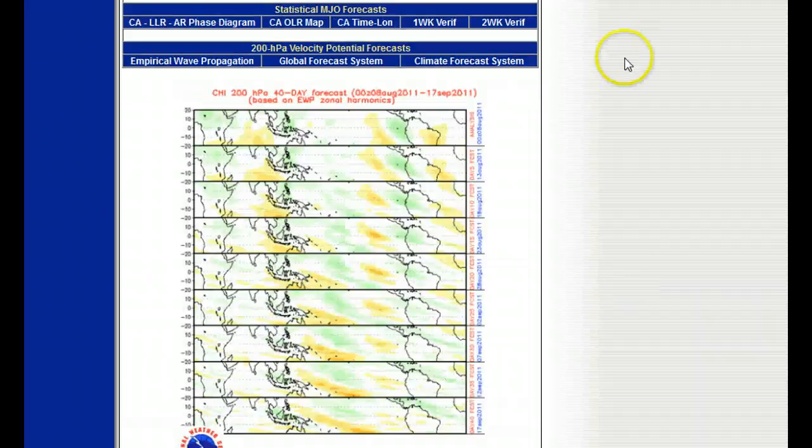And also, you can see this is the empirical wave propagation. This is just showing you the next 40 days, and this is green right in here. You can see it, MJO coming back. And it's going to be back into our area towards the end of August, maybe beginning of September. And we could really start seeing the tropics really heat up. So this is the time. It's lull time now, quiet time.